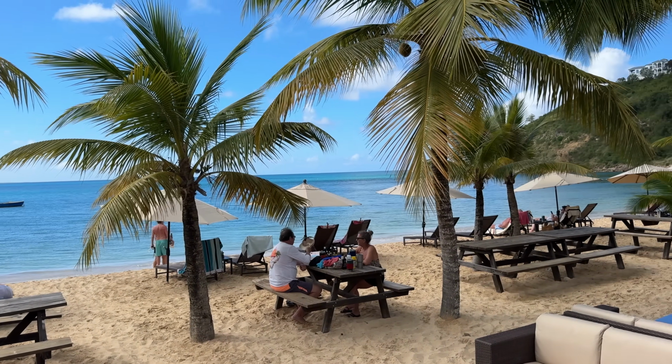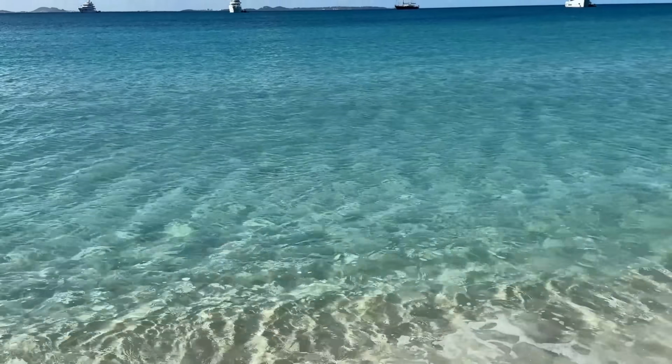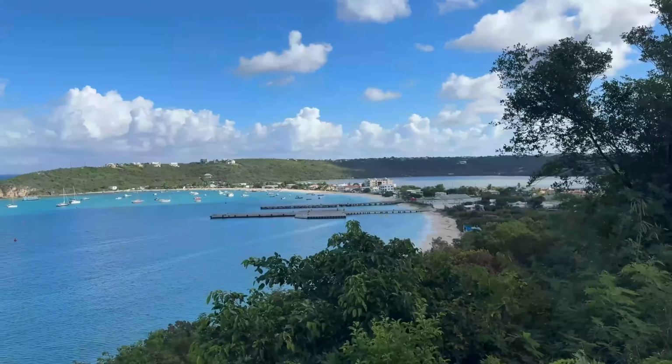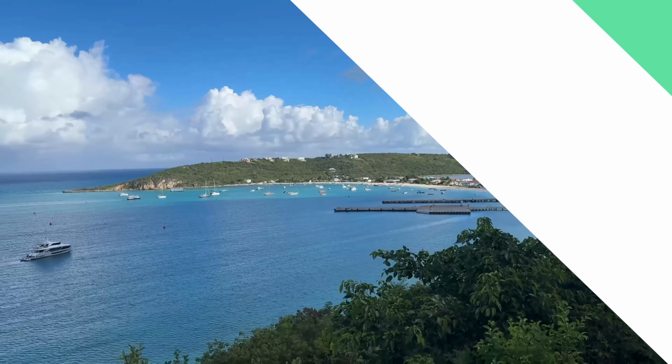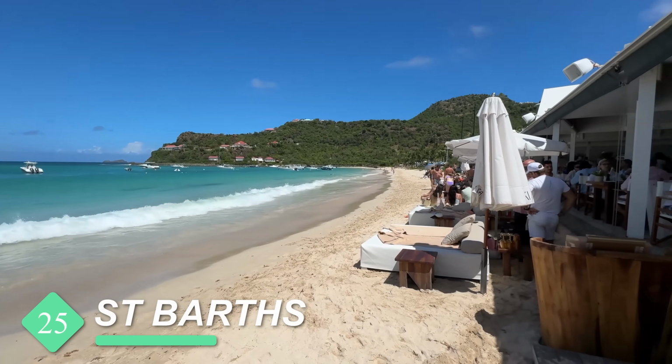You can easily island hop from St. Maarten to Anguilla. They do have an airport on Anguilla, but it's kind of small, so I would suggest just going to St. Maarten, doing that island, and then coming over to Anguilla on a day trip or maybe for an overnight stay.